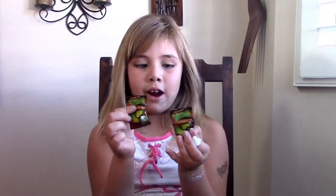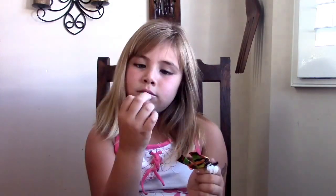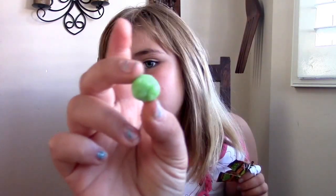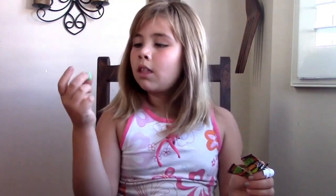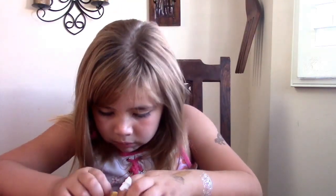Next thing I'm going to be trying is the Bag of Booger Gummies. It's really small. You can see there's two green ones, one yellow. Here's the yellow one. Here's the other green one. It's good. Starburst.